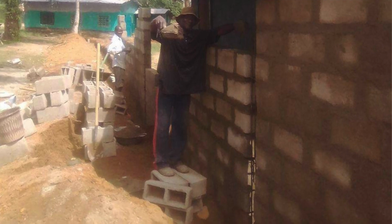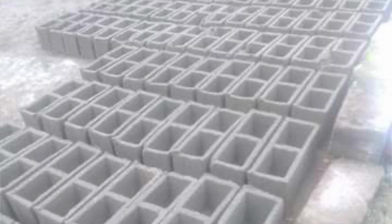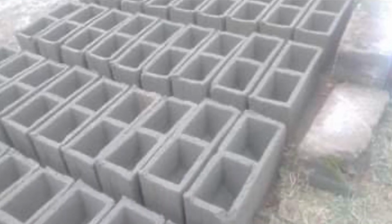So as I said, this parcel is 1 lot, and I'm going to go into how much it cost me now. How many blocks we needed for this project, the cement, the sand, the workmanship and other materials that were needed to get this fence erected.